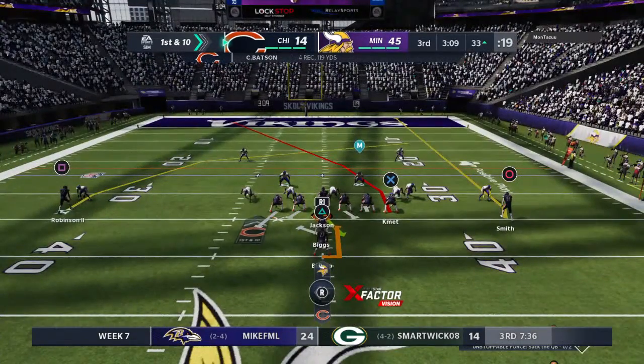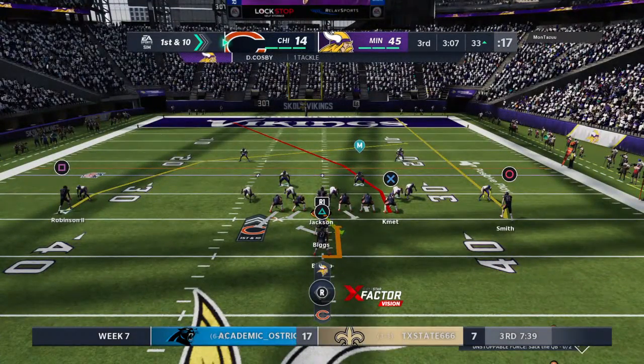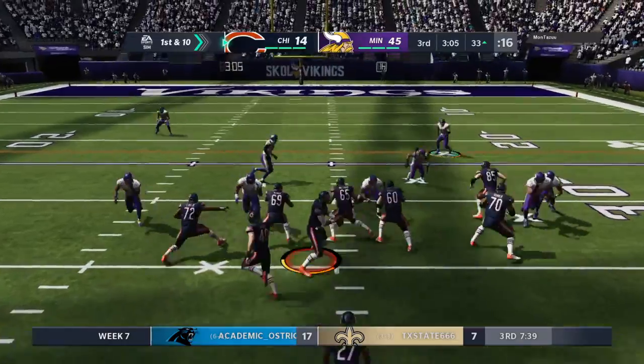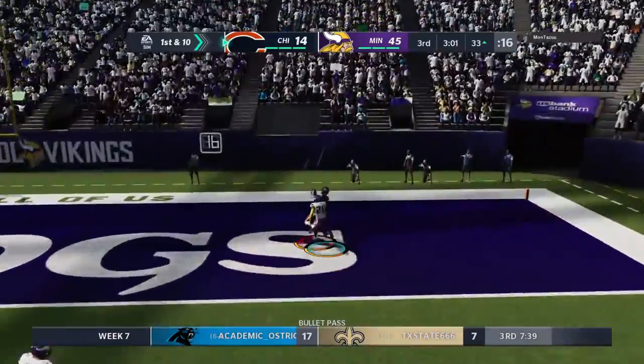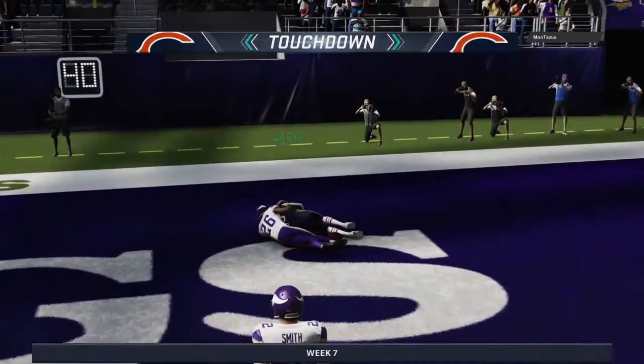So the big play changes the complexion of things. Here's first and 10 just outside the 30. Jackson now. Airing it out deep for Smith. And that is caught.